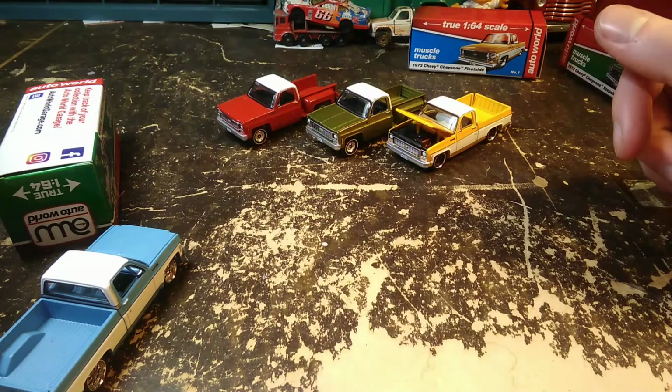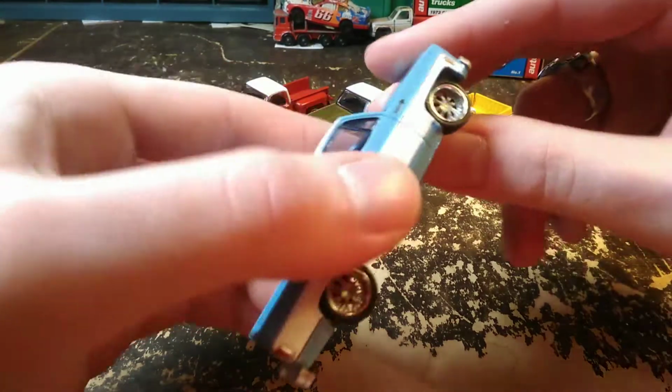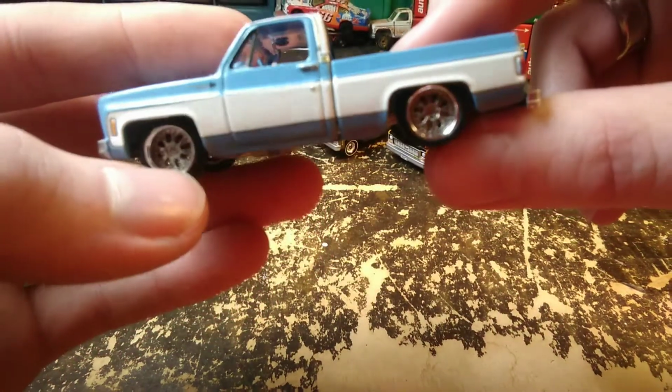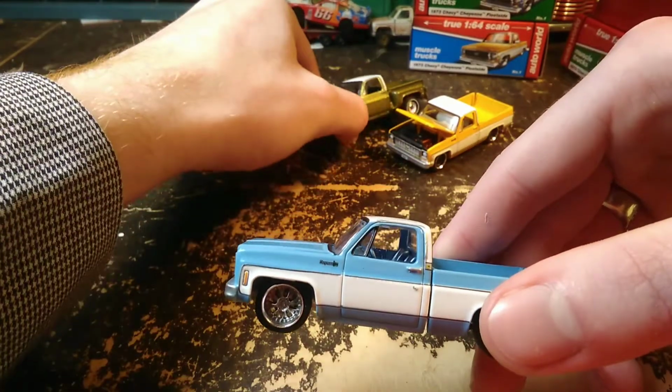Holy moly. Here we go. All the packages just fell over. I must say, even though I was complaining about the lower stance of these trucks, I have to say I like the gray wheels on this truck. They look nice. So this one is light blue with the blue interior in there, which was also a very pretty color. I think did they all have bucket seats in them?